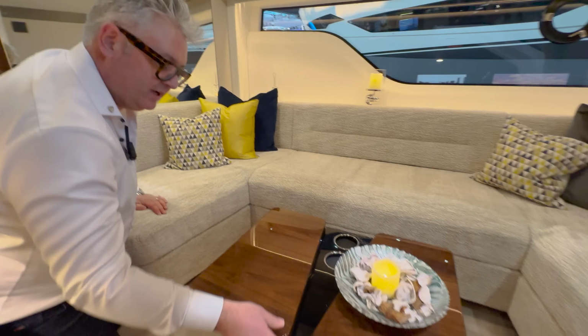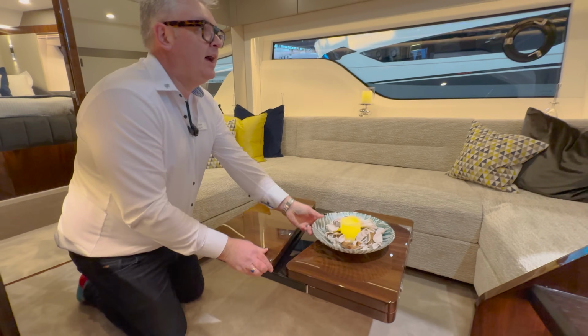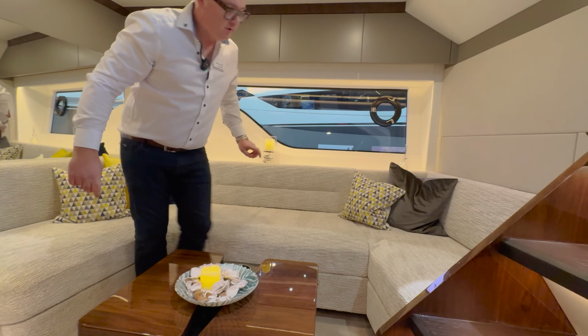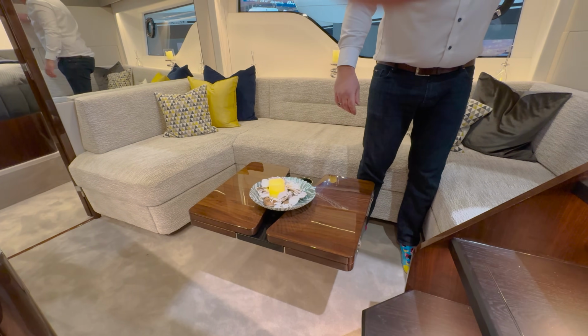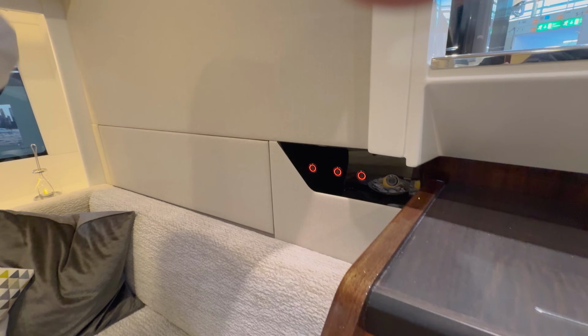While we're also down here, look at this table. This table is a high-low. But look at the finish on that. And the button for it is up here. So you press this button, you can turn it into a dining table. I'm not going to, but you press that button. These little buttons here are the battery masters.